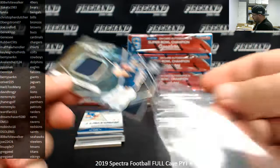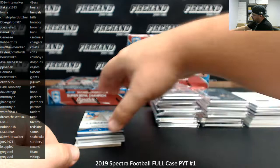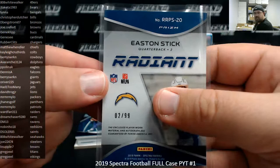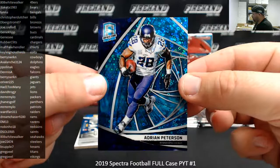Radiant, neon blue patch auto, 2/99. Easton Stick, this is another one. It's a jersey number. Neon blue, Easton Stick, Chargers, rubber clits. And like I said, I believe this one is 2/99. There it is. Jersey number. Adrian Peterson, neon blue, number to 60 for the Vikings. That's going to Greg Peel.